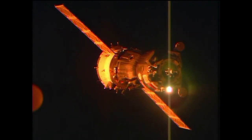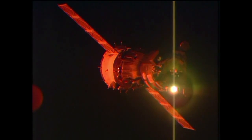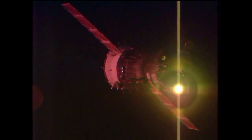The antennas have retracted to make sure that they're out of the way of the docking sequence, and you can see the docking probe there on the Soyuz as it closes in now just under 30 meters from the station, a delicate approach of 1/10 of a meter per second.